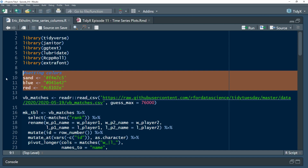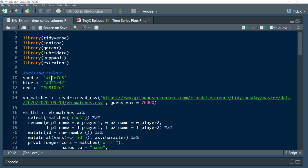One thing that we thought was really cool that we hadn't seen before was Eric setting his colors at the very beginning. He can go back whenever he wants to and quickly update this. Say he wants to change the color, he can just change his hex code, and that'll change his plot later on. So he's got this really nice finite control at the very beginning, defining that for himself.